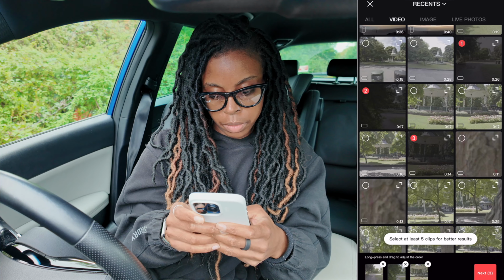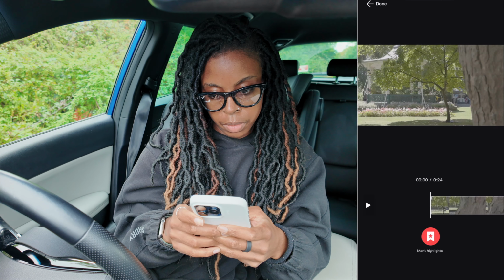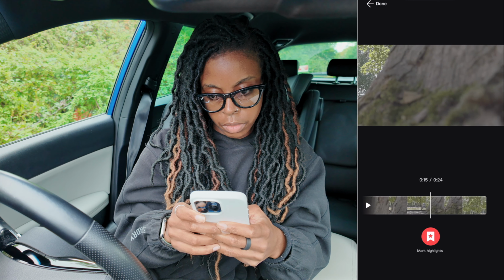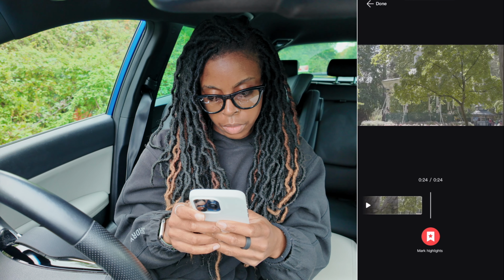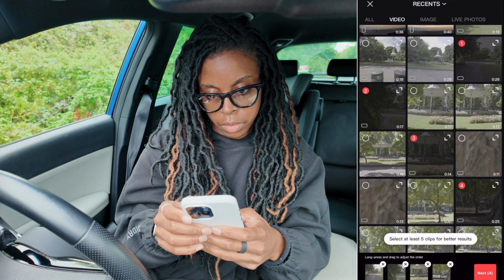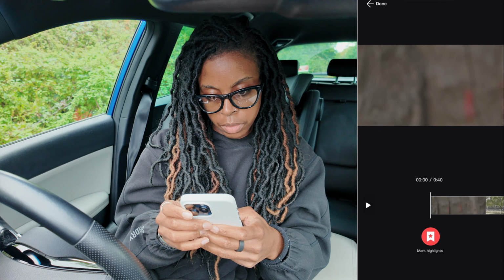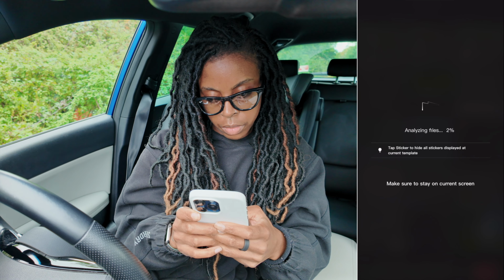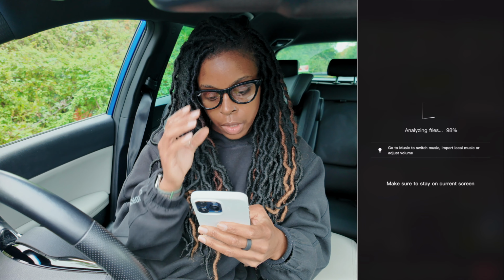So once you get into the one-tap editor, all you need to do is select all the different clips that you want to use, and when you're selecting your clips you can actually go through and just make sure that you're trimming the part of the clip that you want and making sure that you're selecting what you want. Once you've selected all of your clips, all the files are going to be analysed and then they'll all be put together in a video for you.